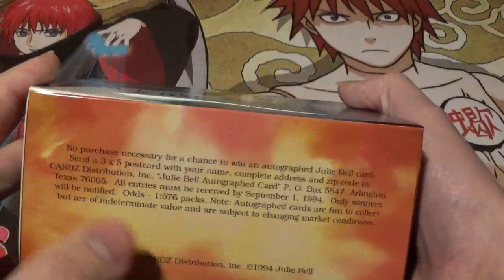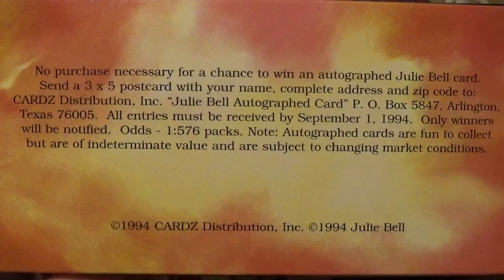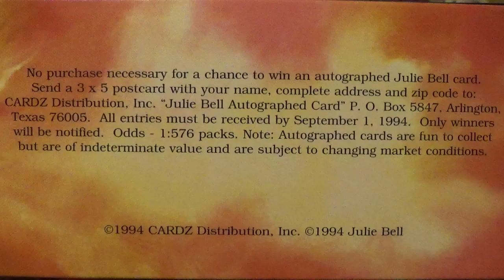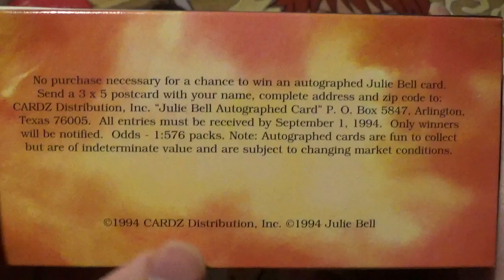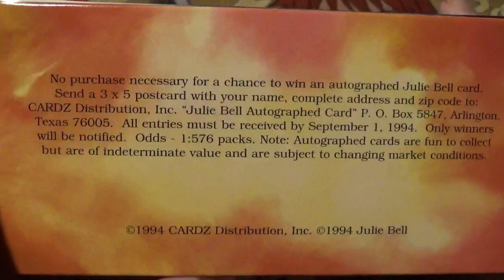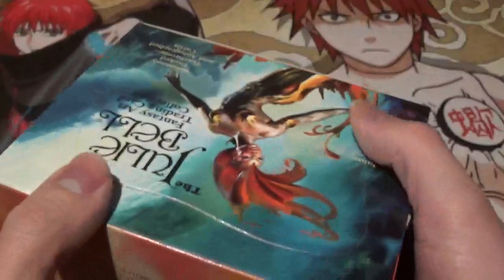No purchase necessary for a chance to win an autographed Julie Bell card. Send a 3x5 postcard with your name, complete address, and zip code to that address. All entries must be received by September 1st, 1994. This is an old, old box. Odds of pulling an autograph card out of a random pack is 1 in 576. So with 36 packs, our odds aren't too good to pull an autograph, but you never know.